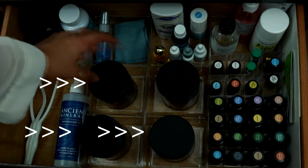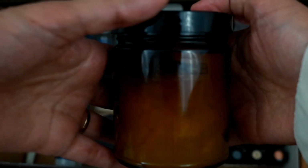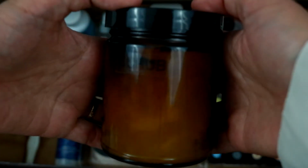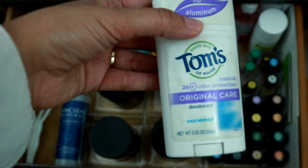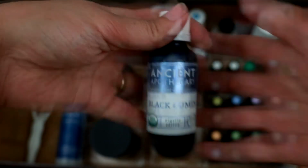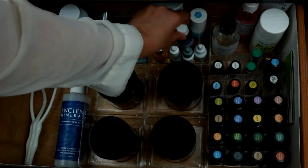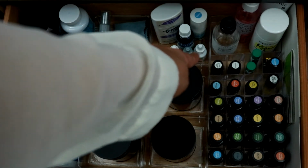I have DIY moisturizers here. I keep this scrub in here because I don't like to keep glass in the bathroom after I broke a coconut oil jar in the bathroom and it was a bloody mess. In this section I have my deodorant, a doTERRA Breathe Stick, this black cumin essential oil from Dr. Axe, along with a little jasmine infused oil I received as a gift, and 3 different eye drops.